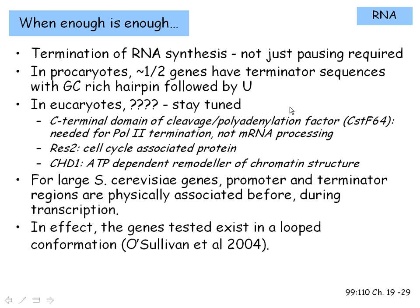In eukaryotes, it's still more of an open question. And I throw this in partly as a way to show that there are things we still don't know about biochemistry. Apparently, part of the cleavage polyadenylation factor, the one that adds the poly A tails, plays a role in termination to some extent. There are cell cycle associated proteins that may contribute, but it's still somewhat of an open question.